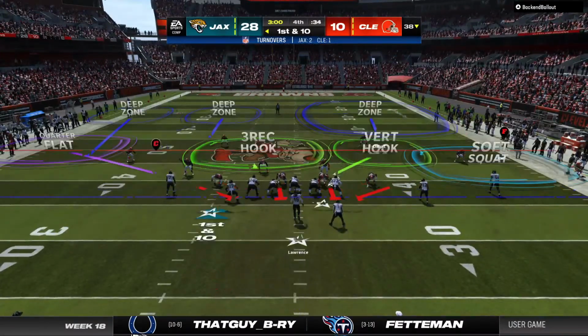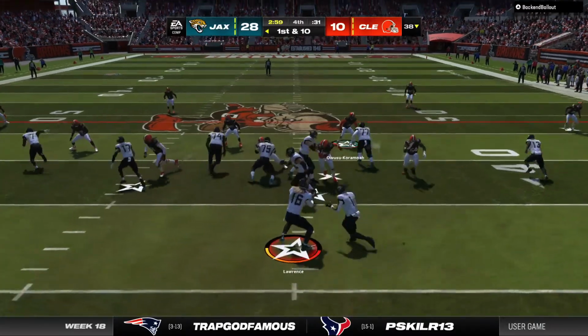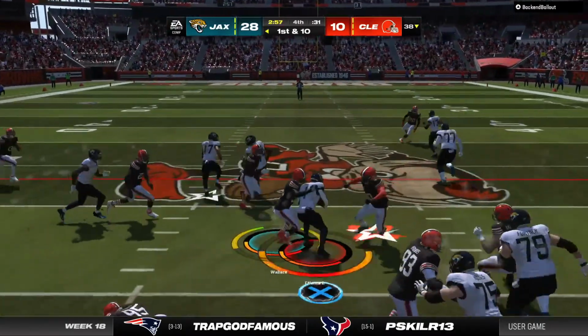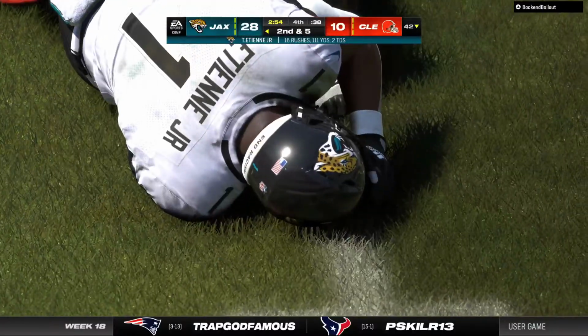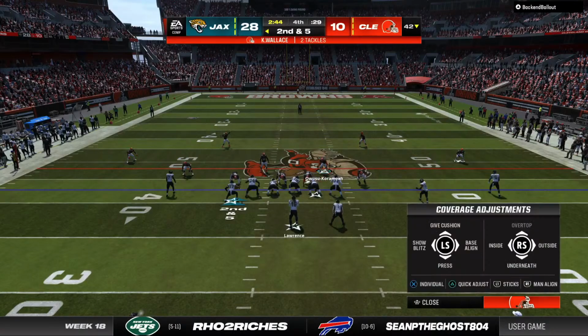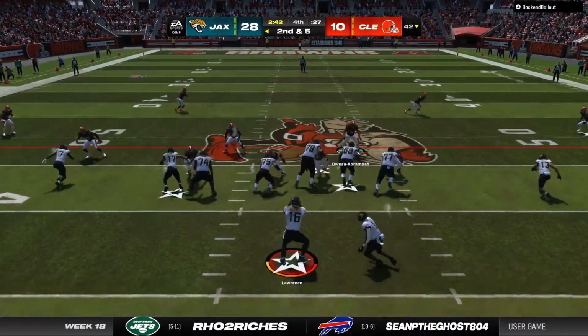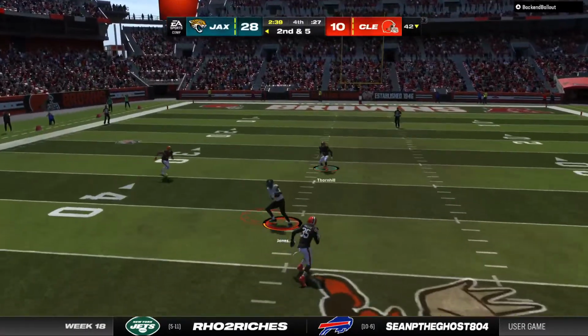Very good starting field position for the Jaguars offense as they come up 1st and 10 at their 38. They'll start this drive out on the ground, and a 5-yard gain gets them to the 42. Looking to speed things up here, going with some tempo. It's a gain of 5. They go play action now. Lawrence rolling to his right.